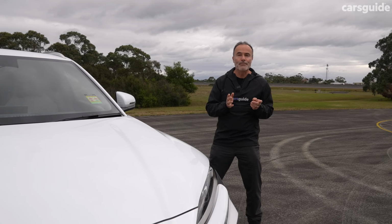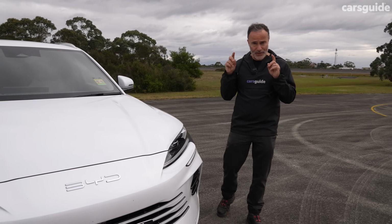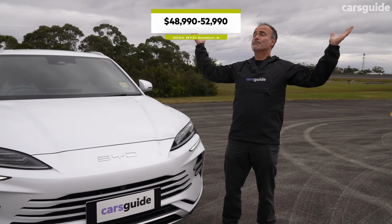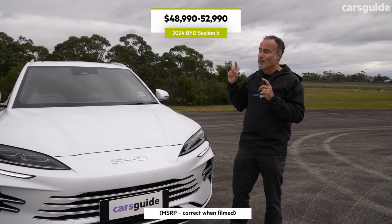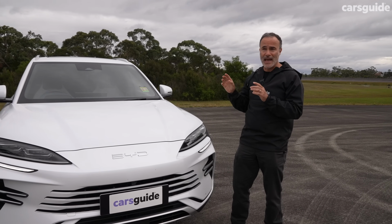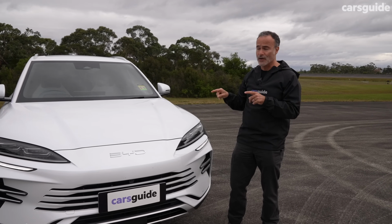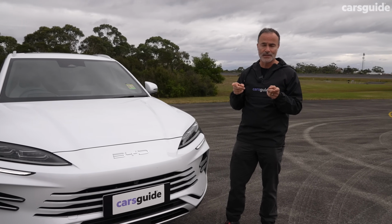Right, it's mid-April and I still don't know what the pricing of this car will be, but by the time you watch this, well, it'll be out. So this is the price above my head right now. Anyway, what I do know is that BYD has really left nothing in terms of equipment and specification out of this particular car. Let's dive and see what that entails.